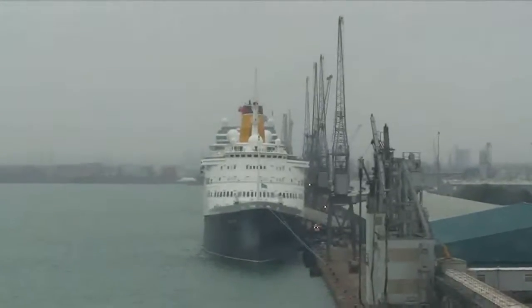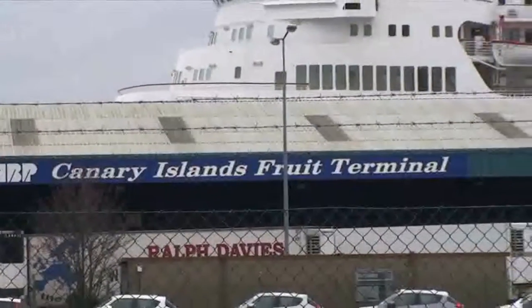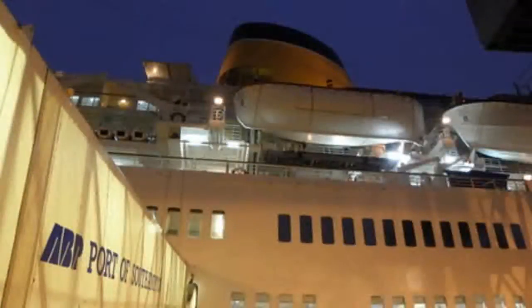That's the Saga Ruby. But where on earth? Something fruity is going on. Now, it's so busy in Southampton today that they've run out of cruise terminals. And so the Saga Ruby is part of the Canary Islands Fruit Terminal, which does exactly what it says on the tin. Most of the time it's used for importing fruit from the Canaries.